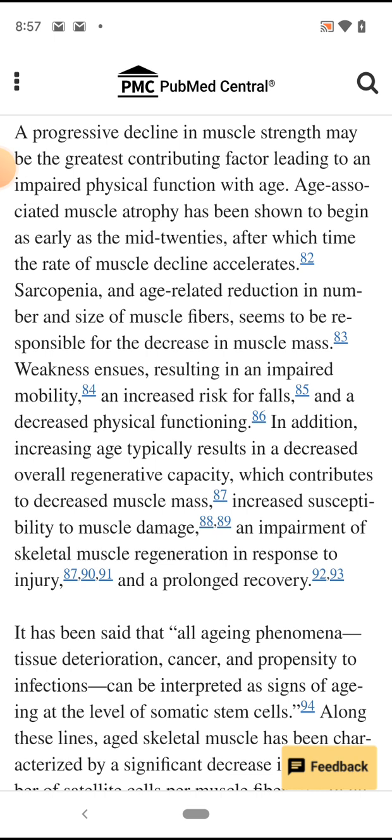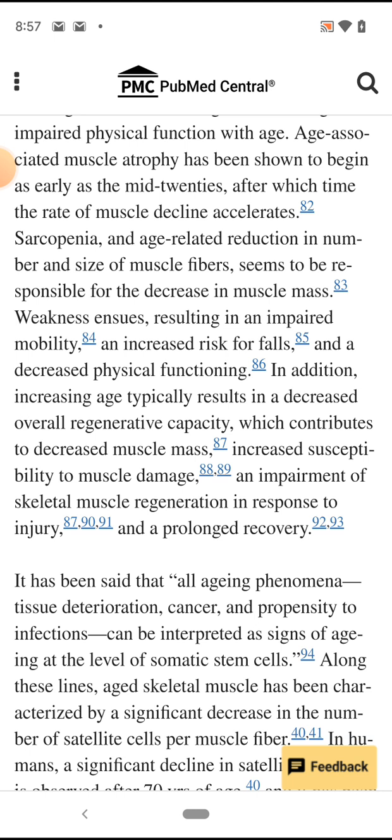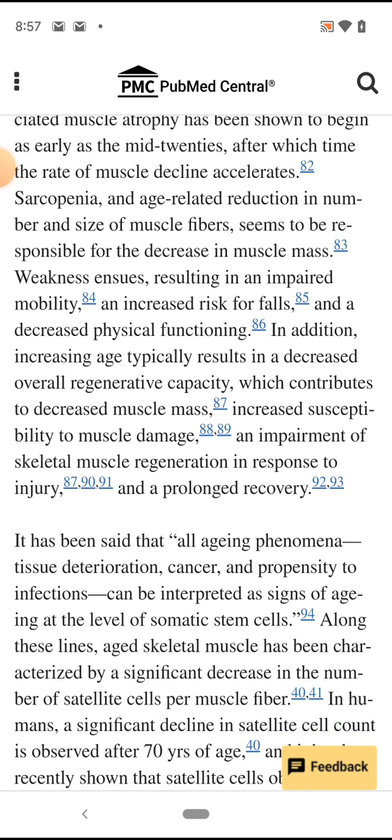In addition, increasing age typically results in a decreased overall regenerative capacity, but I've actually increased my regenerative capacity because I understand how to regenerate muscles. That's why I go to the gym. My goals are not your goals. Go lift a heavy weight and waste my time while I'm actually degenerating. Yeah, that's all I want to do is get old and start degenerating, but I want to show off and lift a heavy weight. Okay, bro. Okay. Yeah. Man, did you not read what this says?